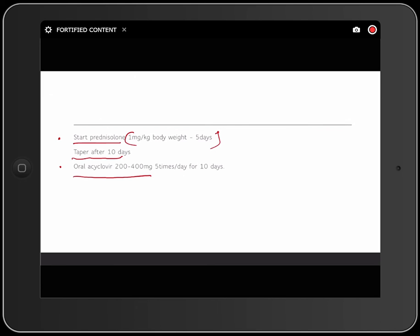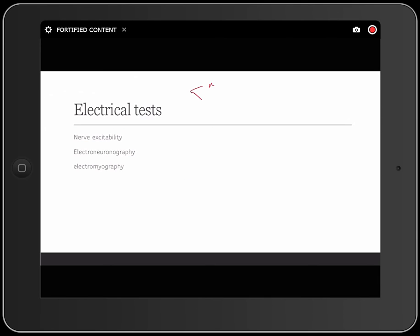So now we need to learn about the important electrical tests done during facial palsy: the nerve excitability test, electroneuronography and electromyography. In the nerve excitability test, there are two types: minimal excitability and maximal excitability. A minimal current is given to watch for facial twitch. The minimal current required to produce the facial twitch is obtained for both sides of the face. If the affected side requires more current compared with the unaffected side, it shows that there is degeneration or lesion of palsy on that side.